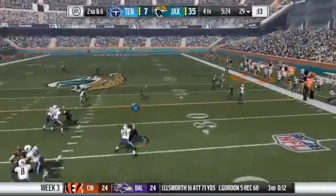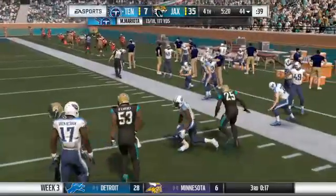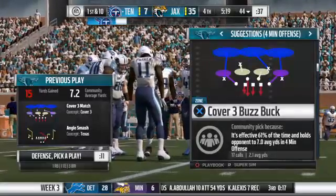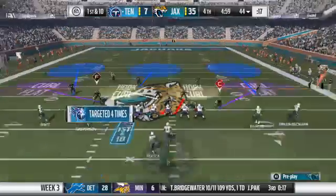Now Mariota. Oh, battle for it here, and this will be caught. 15 yards through the air and a 1st down. One of the selling points of the corner route is usually the receiver is able to move away from the defender. But in this case, he didn't get that far away.